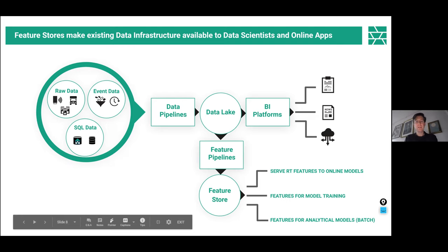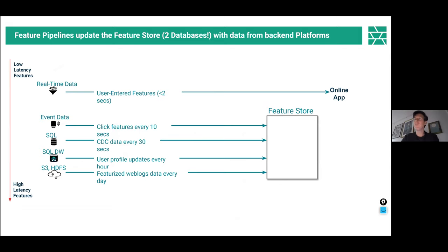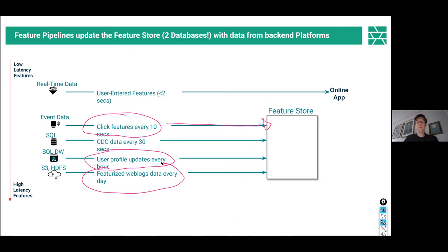So features are not a kind of homogeneous thing. Every feature is different, and every feature needs to get updated at different frequencies. So for example, when you click on a web app, those clicks will tend to get updated very frequently in our feature store. Whereas if you update your user profile, that probably only needs to get synchronized every hour or every day, not that often. And maybe weblogs only get uploaded and featurized every day or even every week or month. So many features will arrive at different rates. Some of them that are real time mightn't even go into the feature store because it'll take too long to push in and pull out.